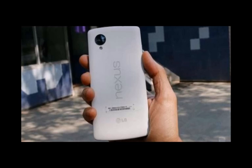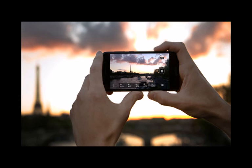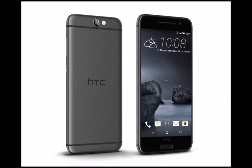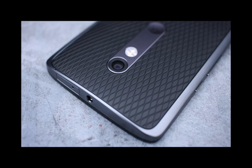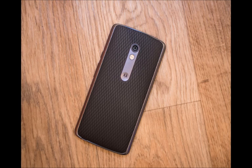HTC One A9 vs Nexus 5X vs Moto X Play, software. The HTC One A9 runs on Android Marshmallow with a refined version of Sense 7 over the top. You still get the HTC skin, but a few things have been removed, such as the HTC browser, which makes for a cleaner experience. The Nexus 5X runs on pure Android 6.0 Marshmallow with no skin over the top, so this device is Android in its rawest form, but the Motorola Moto X Play runs on Android Lollipop with hardly any extra apps, and this will get an upgrade to Marshmallow soon.